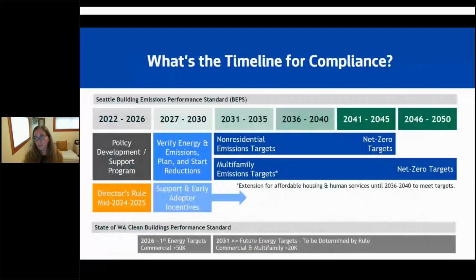So here's a high-level overview of the timeline for compliance. We're in this policy development stage right now. We have the director's rule to work on this year that will specify more of the details, for example, what documentation the city will require for an exemption, and when you need to submit it by, those types of things.